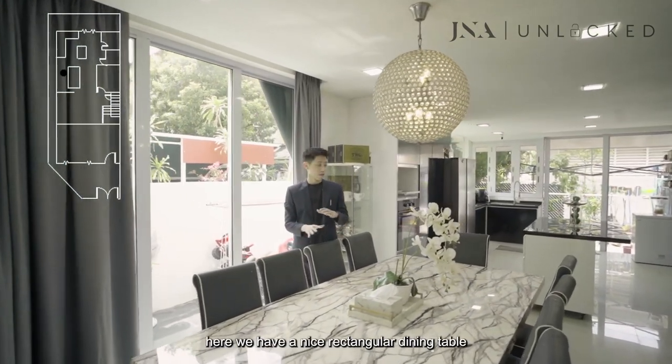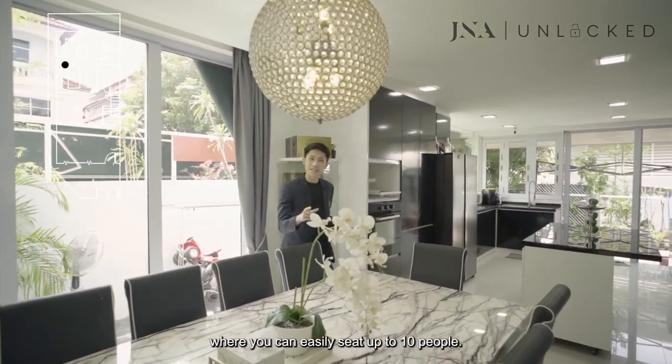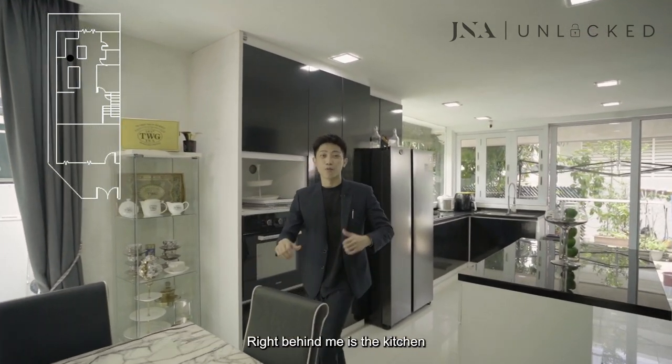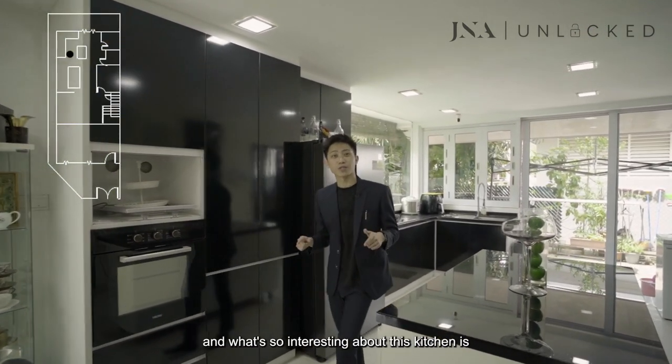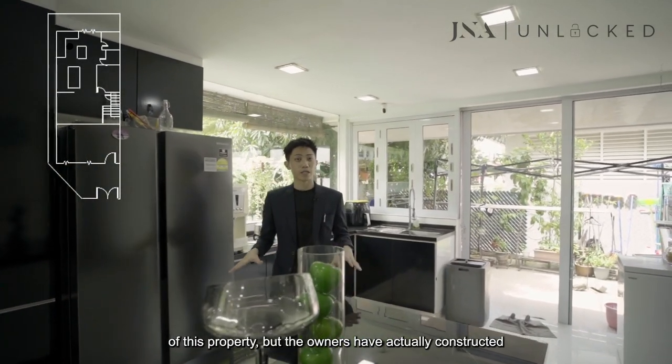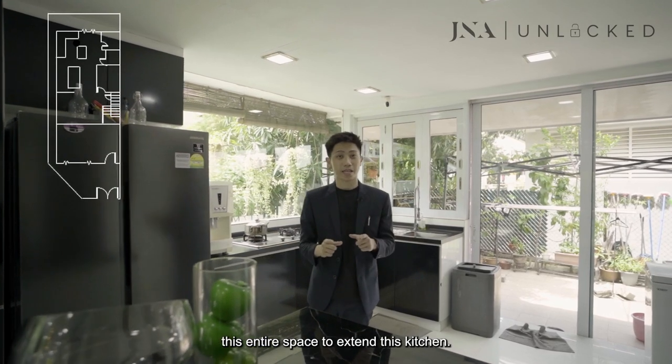Alright, welcome to the dining hall. Here we have a nice rectangular dining table where you can easily sit up to 10 people. If you want to have a round table, you can definitely do so as well. Right behind me is the kitchen. And what's so interesting about this kitchen is that where I'm standing right now used to be the backyard of this property, but the owner has constructed a nice place to extend this kitchen.